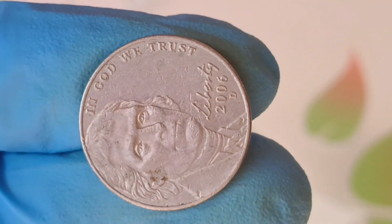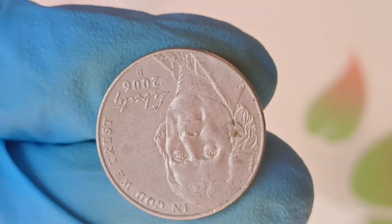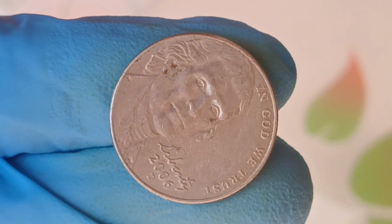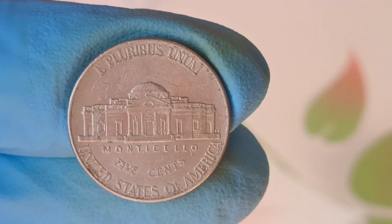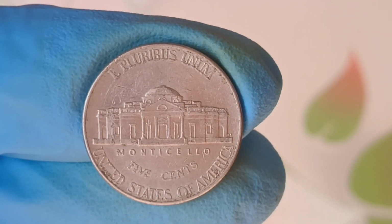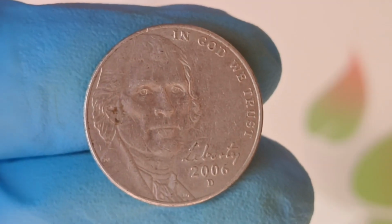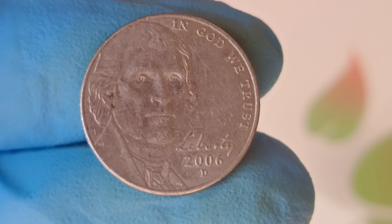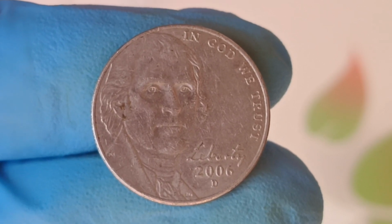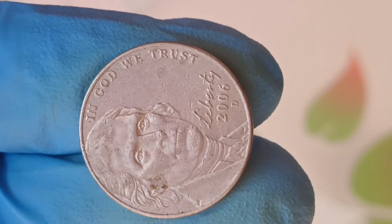Another type of error is the double die mistake, which happens when the die used to strike the coin becomes misaligned, causing the design to appear twice on the coin. This results in a double image, where you can clearly see two impressions of the same design overlapping each other. Double die errors can make a coin look quite unusual, and collectors are willing to pay top dollar for coins with this unique characteristic. The 2006D Jefferson nickel, with a double die error, is a highly coveted piece among numismatists, often fetching astronomical prices at auction.